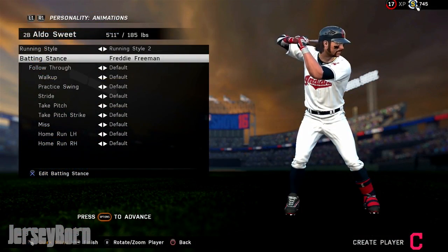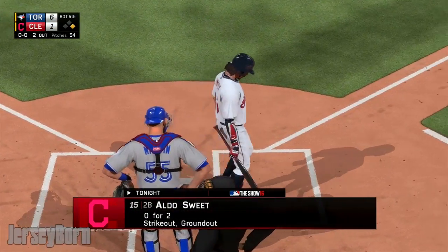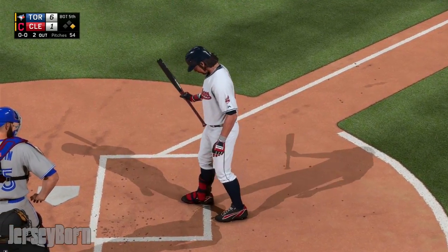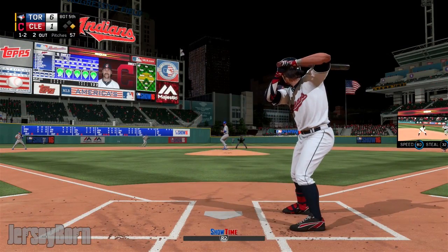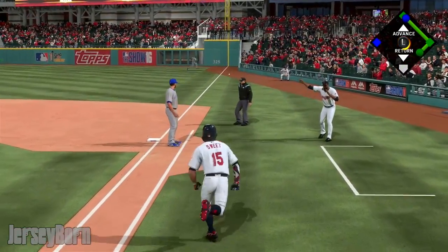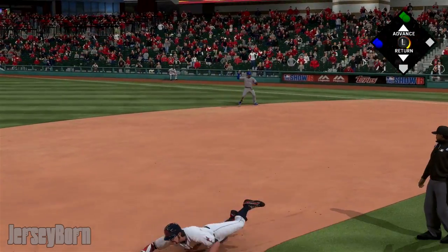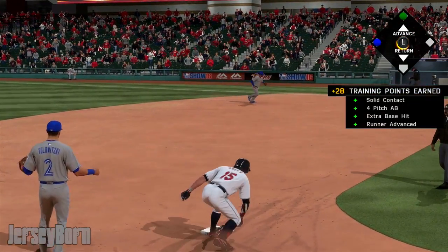And now we're changing our stance yet again, this time to Freddie Freeman. So 0 for 2 so far in the day here against the Toronto Blue Jays at home, down 6-1. Bottom half of the 5th, 1 on, 2 outs as Sweet takes this one just barely down the first baseline fair. Runner will go from first to third as Sweet heads into second base with a double.